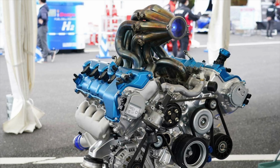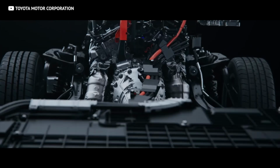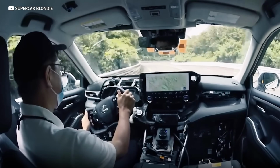Instead, we're looking at a twin-turbo V8 beefed up with hybrid assistance. This hybridized powertrain is going to add torque and efficiency, but let's not pretend that that's its primary role. This is pure performance tech designed to make the LFR the most powerful and agile car Lexus has ever produced.